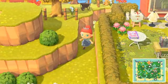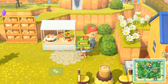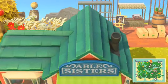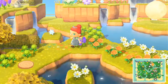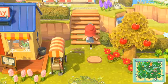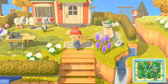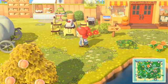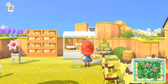Ooh, little tunnel here. Oh, but you can't get out. Like I said, they've used terraforming to literally guide your path. Abel's. And Nooks. Is this what we came up behind? It appears to be a small bakery.